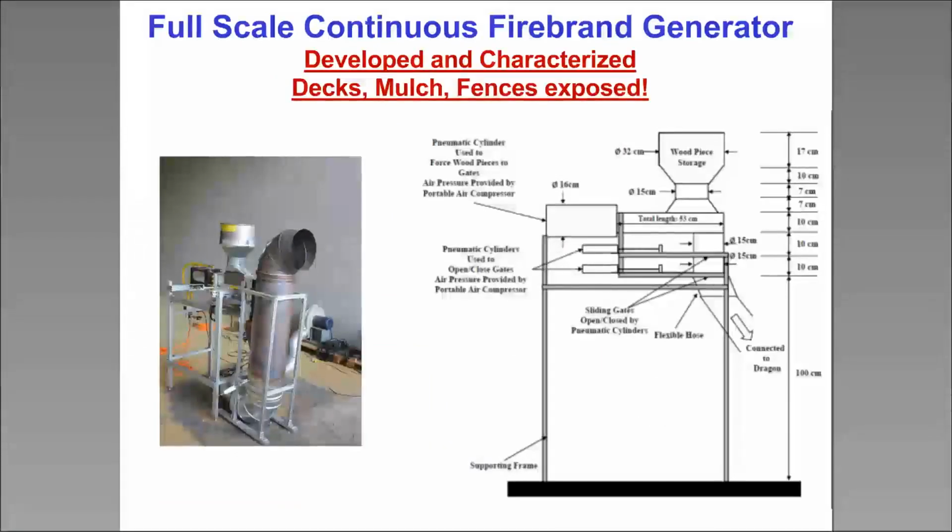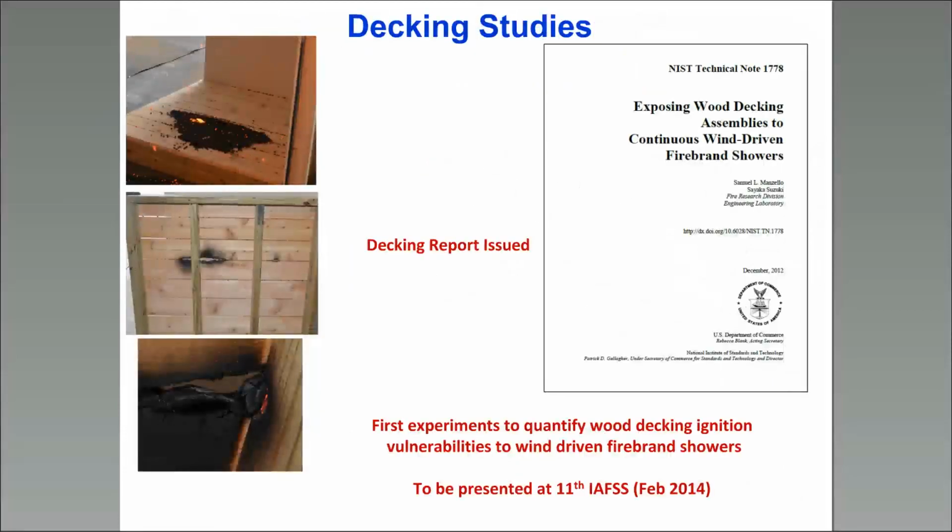And then we've actually built the new full-scale continuous Dragon. There it is sitting in Japan. This lets us feed in wood pieces and then generate continuous showers for however long you want it to. So one of the things we've done, there have been a lot of studies, but we've done decking work.